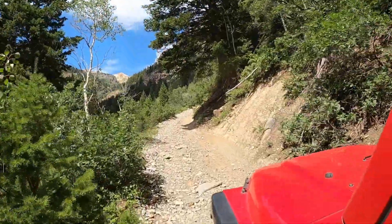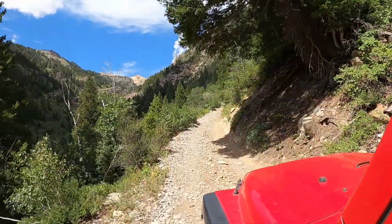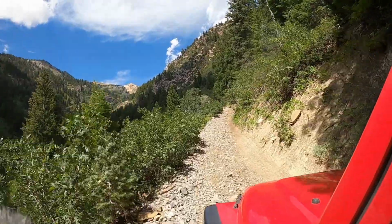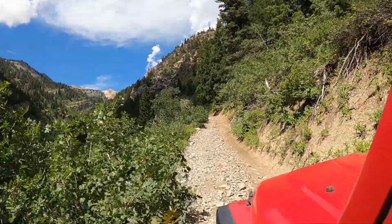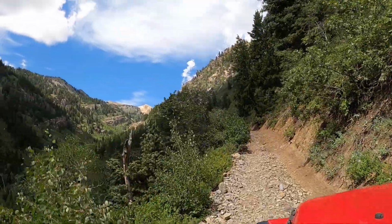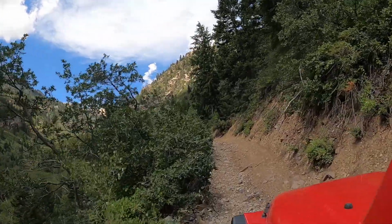Now we're back on the road that we were originally intending to be on. The other road just went down to the bottom of the canyon, but there was a trail marker sign back there that told us this is the road we wanted. So it goes up into that basin up there. We're gonna take it and see how far we can go.